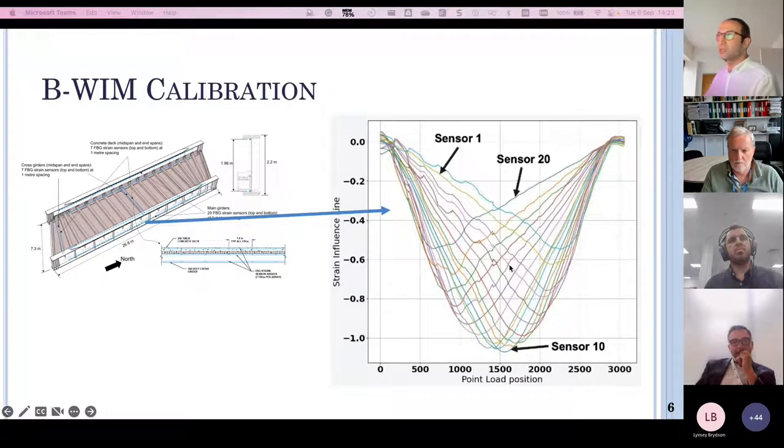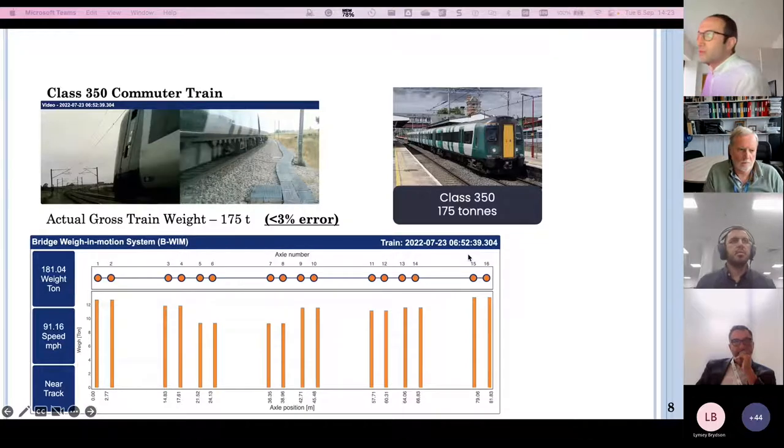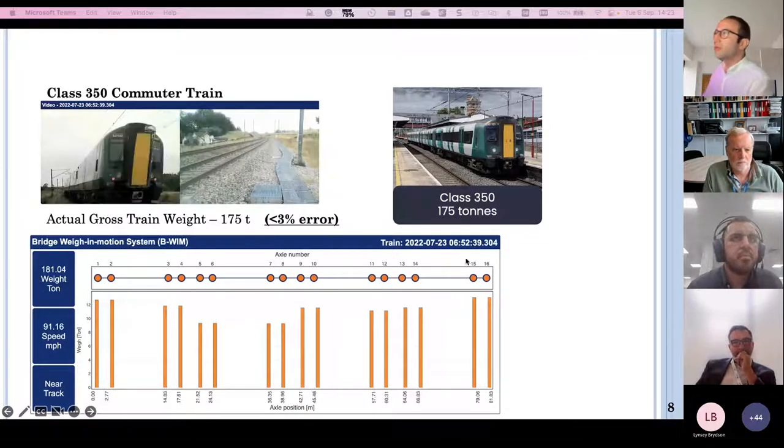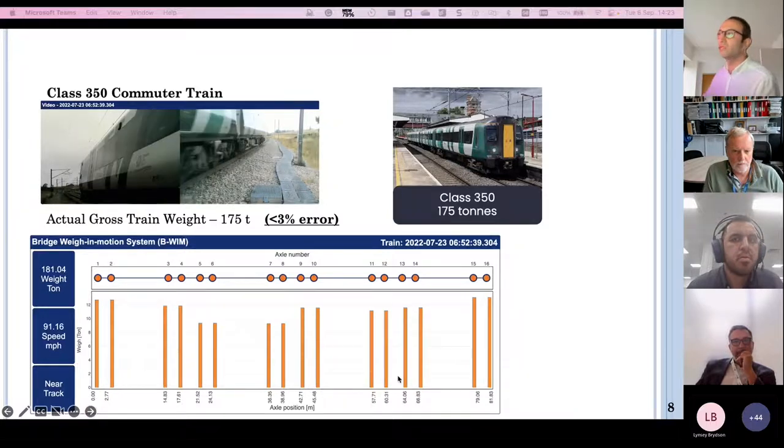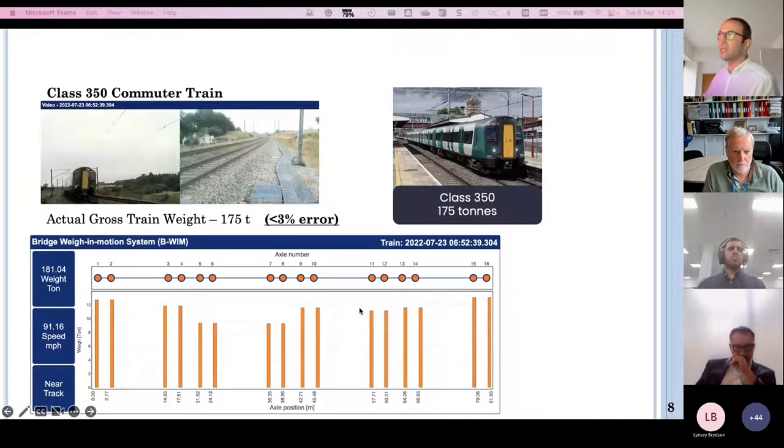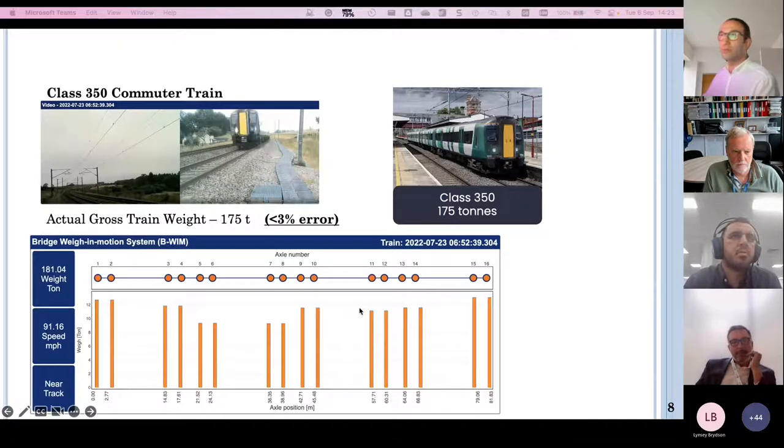So for instance, the plot on the right-hand side shows the influence lines at 20 sensor locations attached to the bottom flange of one of the main girders. So once the unit response of the bridge was determined, then we were able to set up the live train load monitoring system. At the moment, we can determine the accurate axle weights of any trains crossing our bridge site.